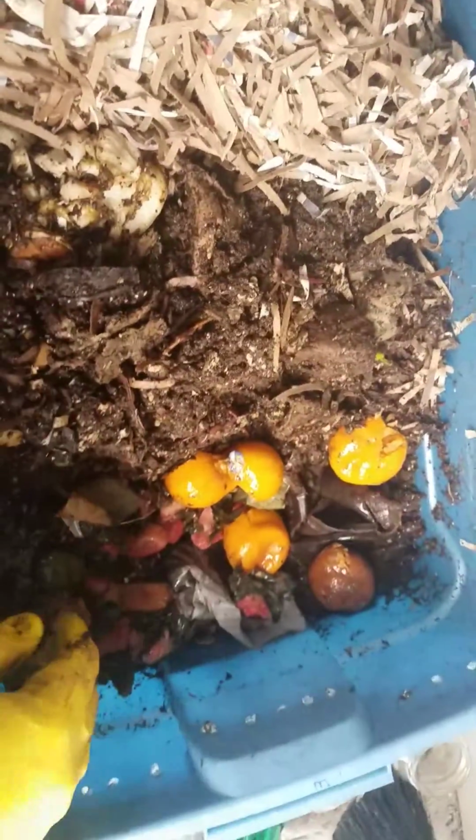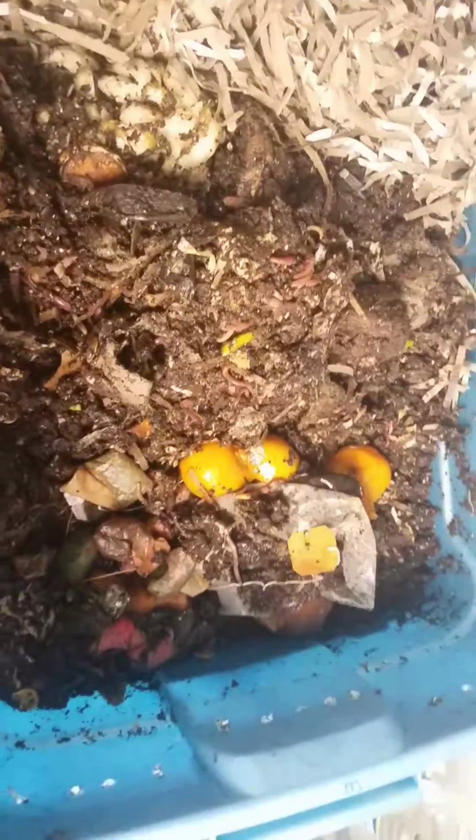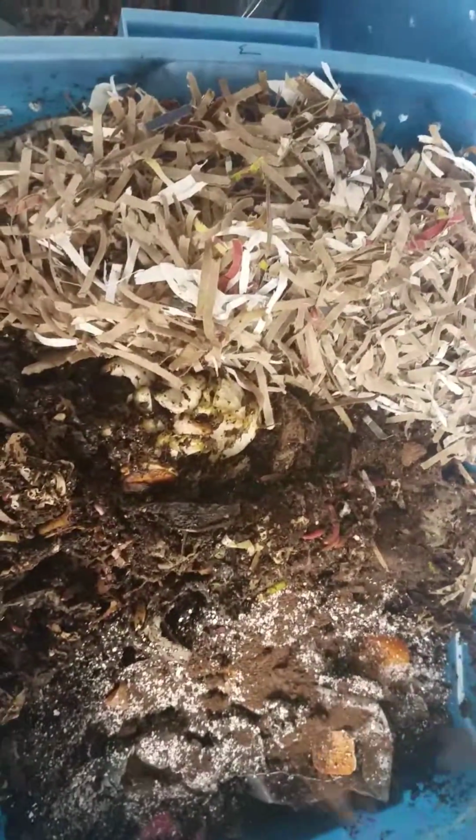Also got some old cucumber in here, some strawberry heads, coffee grounds, banana peels, all sorts of stuff, tea bags. Okay, so now, actually, before I do that, sprinkle some eggshells on here. Some of my dried coffee grounds that I have in a jar. I want to make sure there's enough nitrogen in here. Oh, there goes all of it. I want to make sure there's enough nitrogen in here to keep warm since it's pretty cold out here.